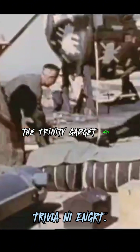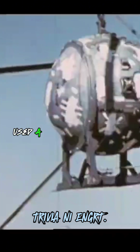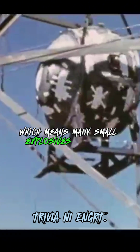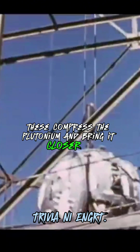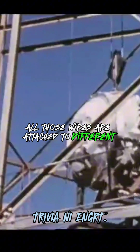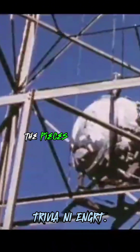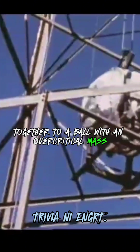The Trinity Gadget was officially a Y-1561 device, as was the Fat Man used a few weeks later in the bombing of Nagasaki. The Gadget was an implosion device, which means many small explosives surround the plutonium core. These compress the plutonium and bring it closer to the point of causing it to go supercritical. All those wires are attached to different explosives, which burn at different frequencies. The trick of the 20 explosions is that they push the pieces of uranium or plutonium together to a ball with a supercritical mass, which explodes.